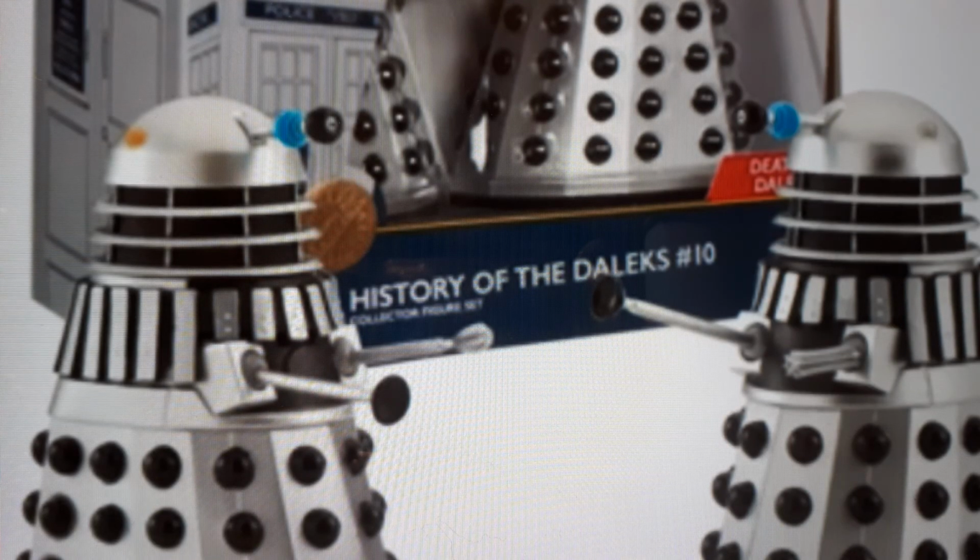The next Dalek set is History of the Dalek set 10, which is a re-release of these guys. These two Daleks were released, I believe, about 2008 or 2009, or maybe early 2010. The year slipped my mind now. So anywhere between those three years.